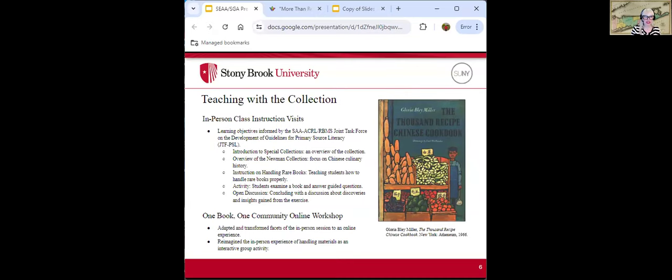I begin with an introduction to special collections. This is followed by an overview of the Newman collection and Chinese culinary history. I then demonstrate and give instructions on handling rare books. For the activity, students then examine a book and answer guided questions using a handout, and we conclude with an open discussion about discoveries and insights gained from the exercise.